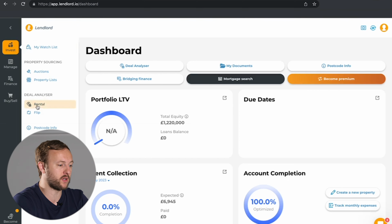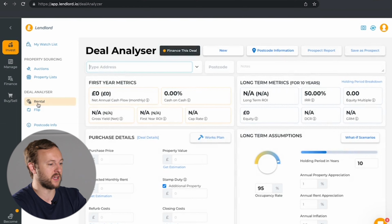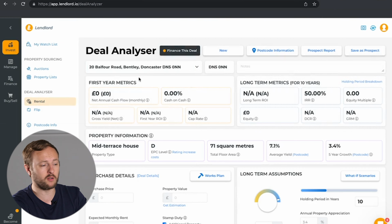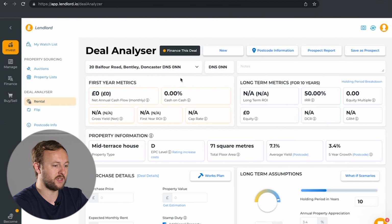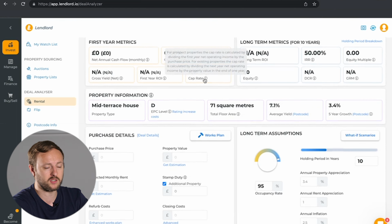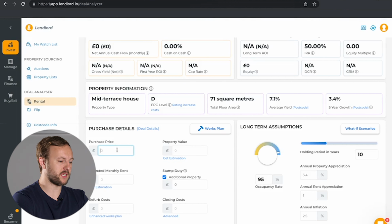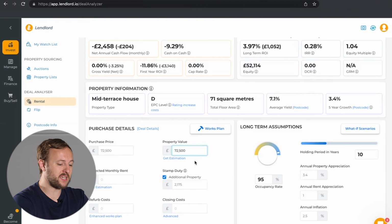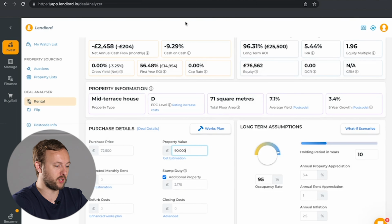But what I want to do is go down to the rental analyzer. And we're going to go through a property that I actually own. It's number 20 Balfour Road, and then ideally what we're going to do is see what numbers come into play. We end up purchasing this property at 72,500. We got a decent discount on this property. The property value though is about £90,000. So let me just put that in there. And you can start seeing the figures populating at the top.